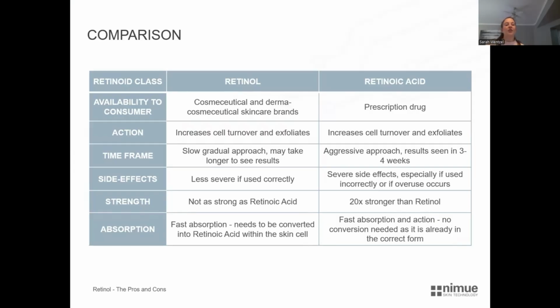So looking at the different ones, your retinol is very available to your consumers. It can be in cosmeceutical as well as dermocosmeceutical skin brands. However, we're seeing quite a lot of your cosmetic brands saying or highlighting how they have certain percentages of retinol in their product, whereas retinoic acid is more prescription. The action of your retinol increases and exfoliates, so increases cell turnover, same as your retinoic acid.